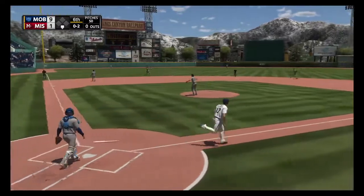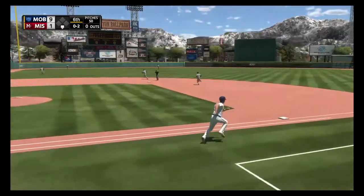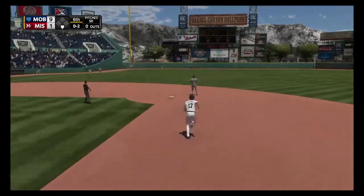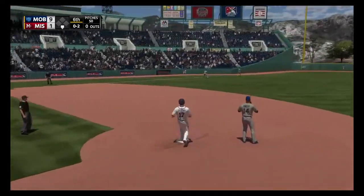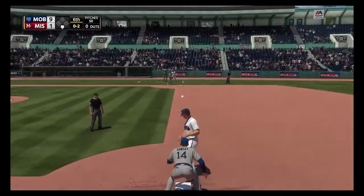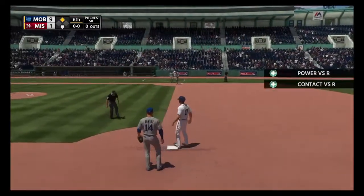There's a swing, and he sends a ball high in the air into left field. And trouble it is. It's down for extra bases. Digging hard. He's headed for third. And he's back into second here safely.